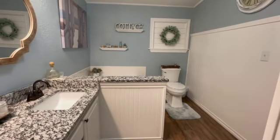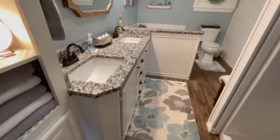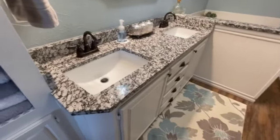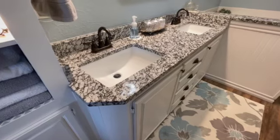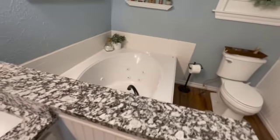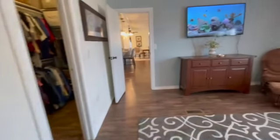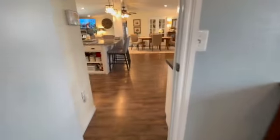The master bath looks bigger in photos. I can tell you that. So you do not have a lot of space. This countertop, I like that it's dual sinks, but it's only like 5 feet wide. And then the toilet is not in a separate closet. I mean, everything's new and pretty, but just definitely not the master suites that we've been looking at. But again, you get 20-something acres and the price is lower.